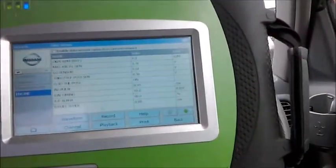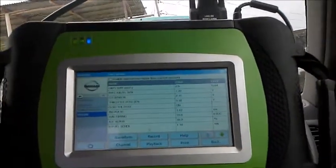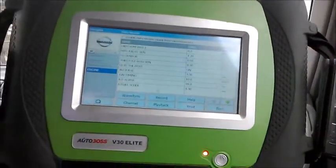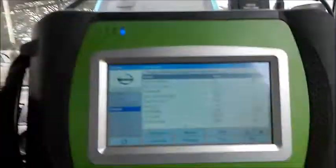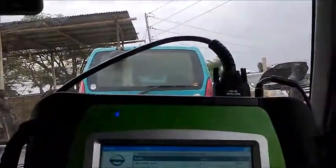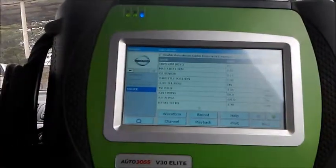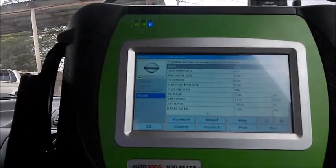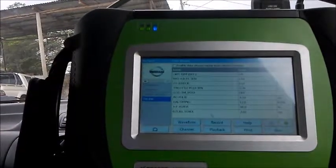I'm going to repeat this test with the engine loaded. So I'm going to power brake it. I'm just checking that I don't have any vehicle behind me, just in case this vehicle was to move suddenly. So I'm watching both the ignition timing advance and retardation and the fuel trims as I do this.